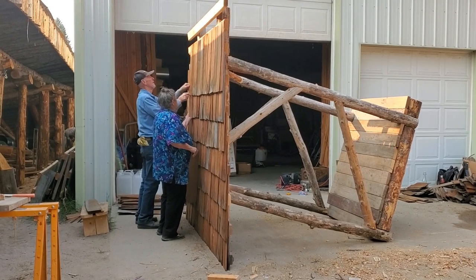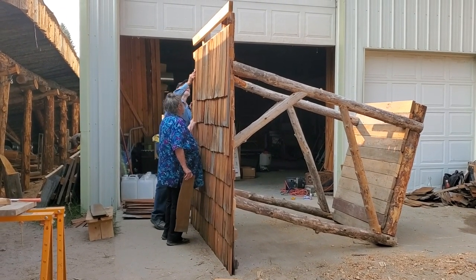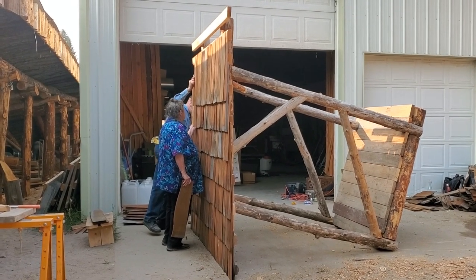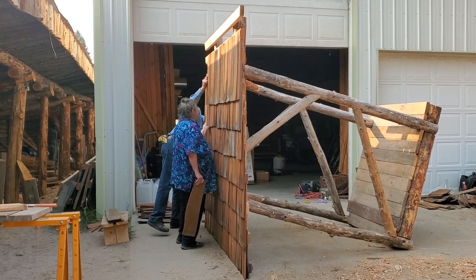We're also building an underground greenhouse. That's the main attraction, but we're still finishing up the hole up the hill. So we'll check in with you again later.